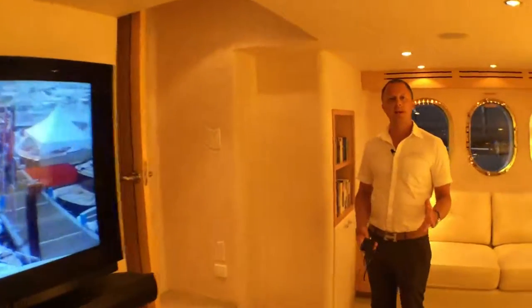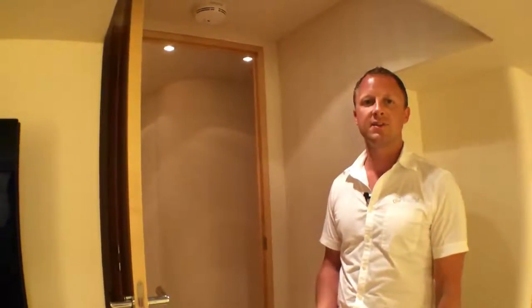So each cabin has satellite feeds. You have control of satellite TV. As I mentioned, you can put in the Bang & Olufsen system, you can put the navigation screens here. All the cabins also have games consoles. Sorry, three of the cabins except for one have games consoles to keep the kids entertained whilst they're on board. So let's take a look through to the other cabins.